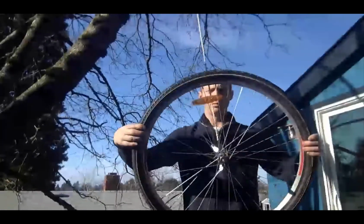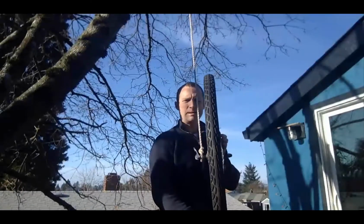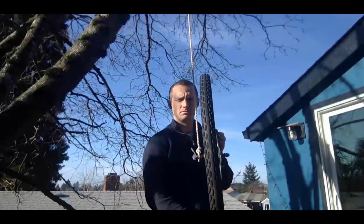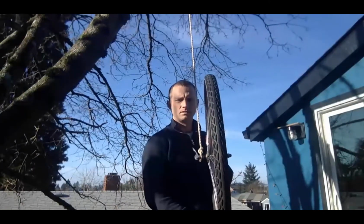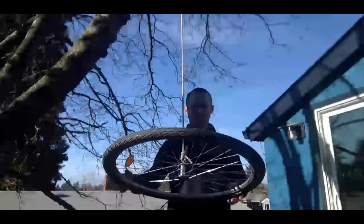All right, so I'm holding a wheel here. You can see the wheel. And you can probably guess, if I hold it like this, what's going to happen to it if I let it go, right? What's going to happen to it? It's going to fall. Or sort of fall horizontally like that.